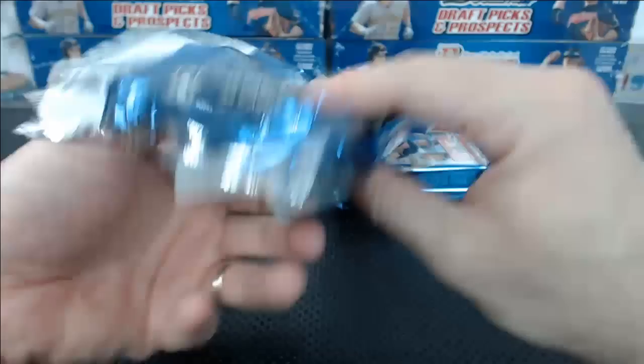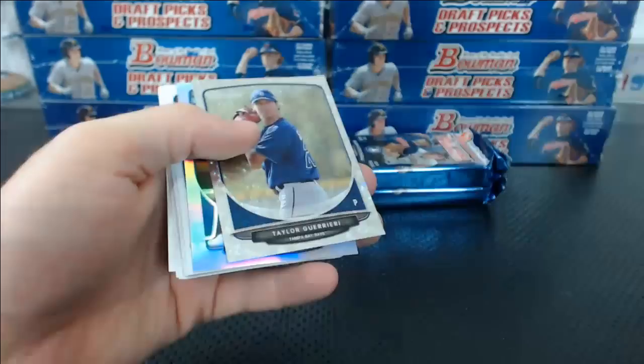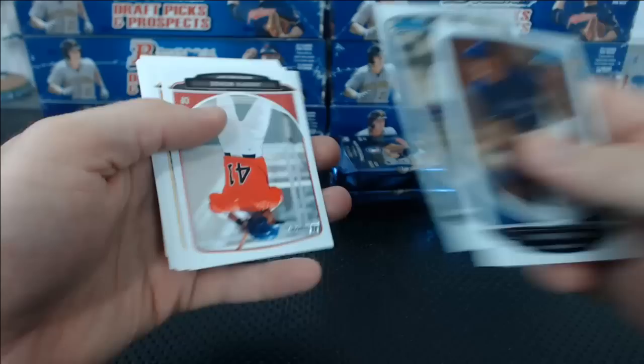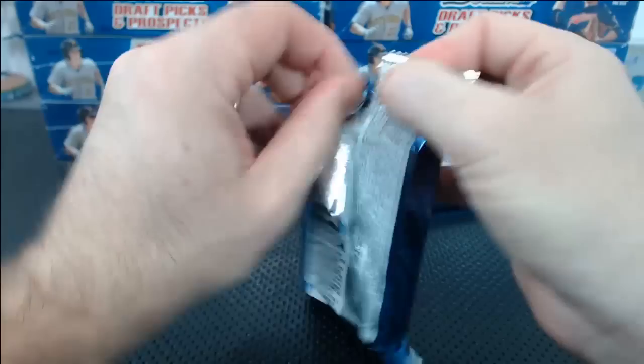Yeah, they say the hobbies actually have better odds and some of the color, but it's still kind of tough to only have 12 autos in a case. Taylor Guiri. It does make the hobbies a little bit better, but still for me, for a break, I wouldn't do hobbies. It's just 12 autos. Gotta have those autos.